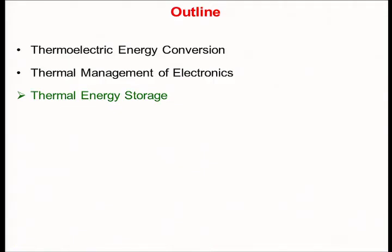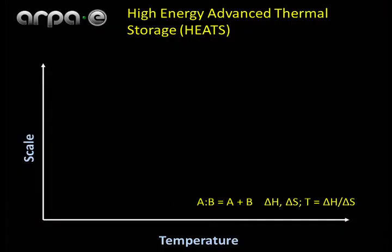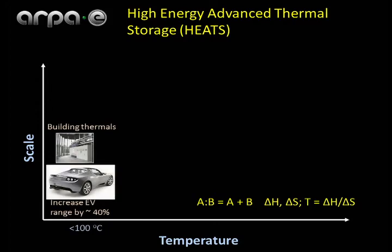My time is almost up. I just touched briefly on the last application area, thermal energy storage. Basically, the Department of Energy identified a number of needs for new technologies for thermal storage with high energy density. These needs can be for building heating. For example, you can store solar heat in the day and use it at night. And this thermal storage unit can also be used to provide heating and cooling to electrical vehicles without using the electrical energy from the battery.